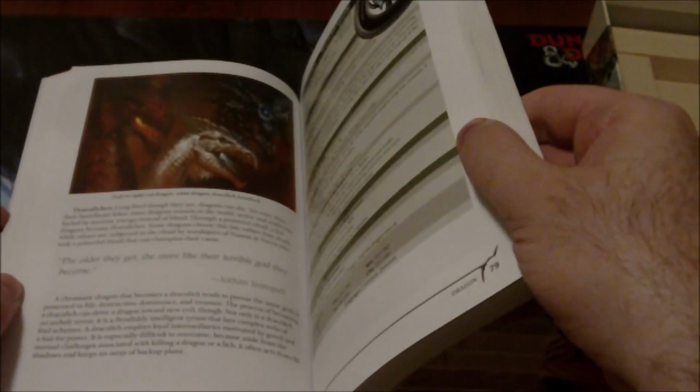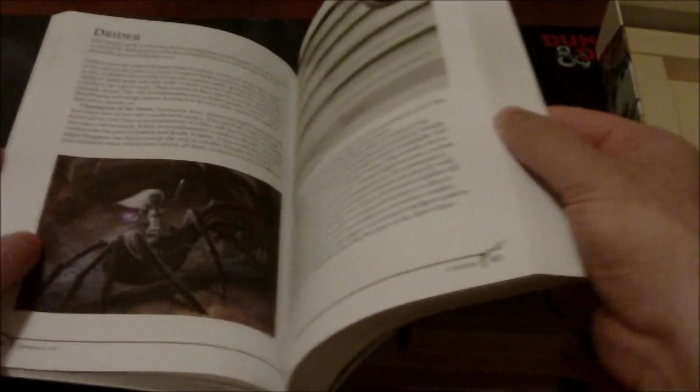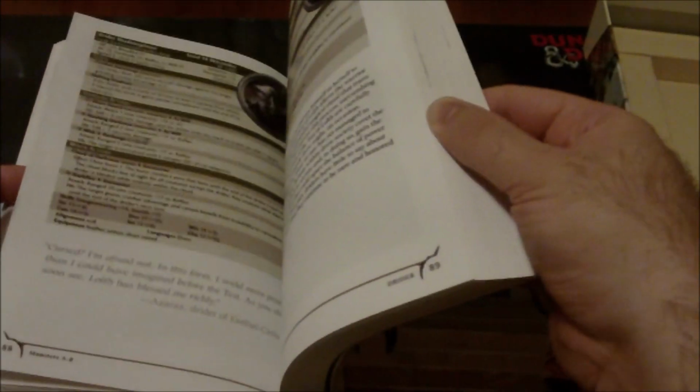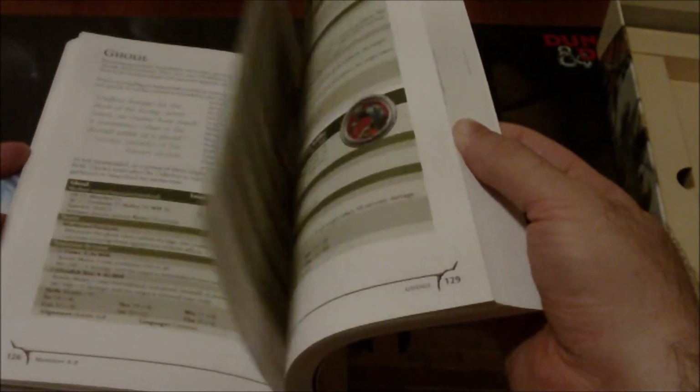And again, just some beautiful artwork in these books, and I think that's one of the more underappreciated or understated things about 4th edition, is they had some really, really great artwork. I really liked the art style that they had overall. So yeah, again, we got quite a few different creatures in here. Lots of great stuff, lots of great information. This was an awesome set.